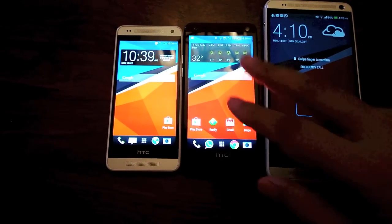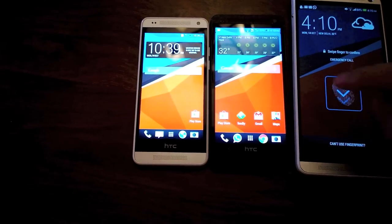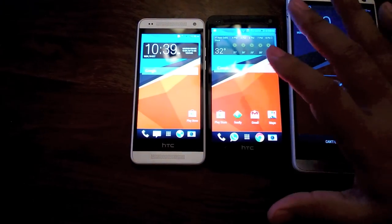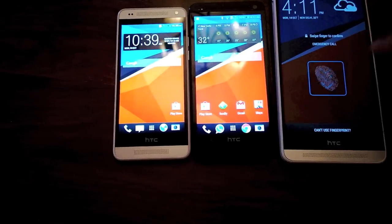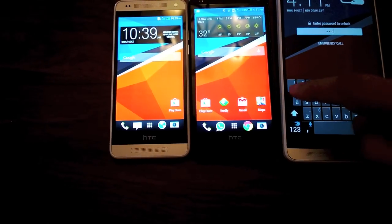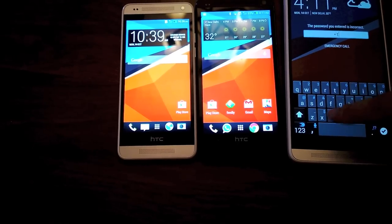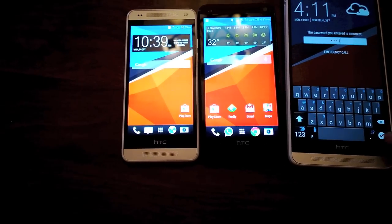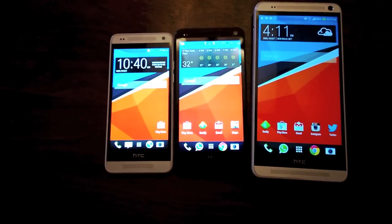Just to give you a quick idea of the screens, I do feel like they all have more or less the same quality. The HTC One regular edition seems to have a better screen, better colors. The HTC One Mini and the giant HTC One MAX do seem to have a slightly more saturated screen, I think, in my opinion. But hopefully we have a couple pictures on the blog that will help you find out exactly and get a better idea.